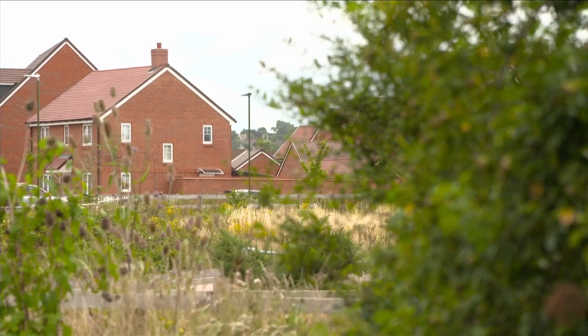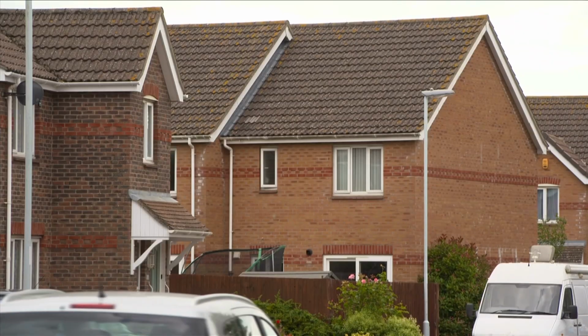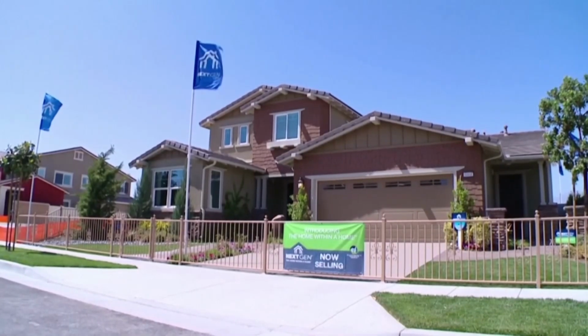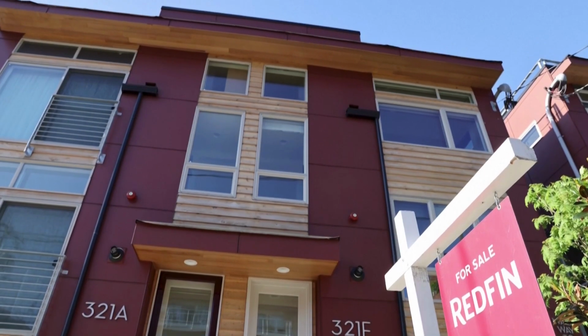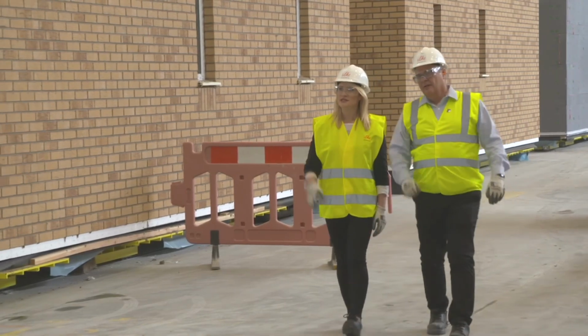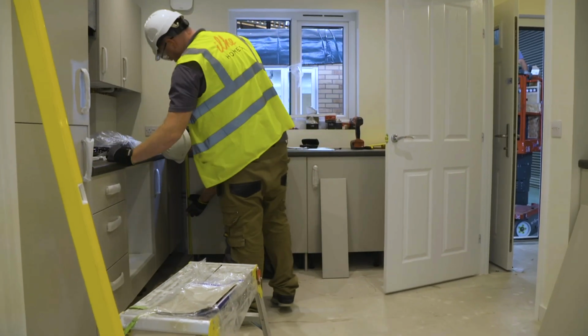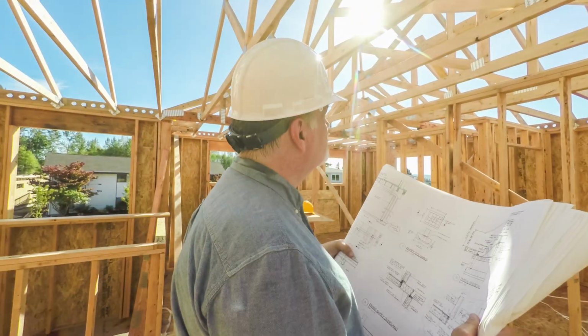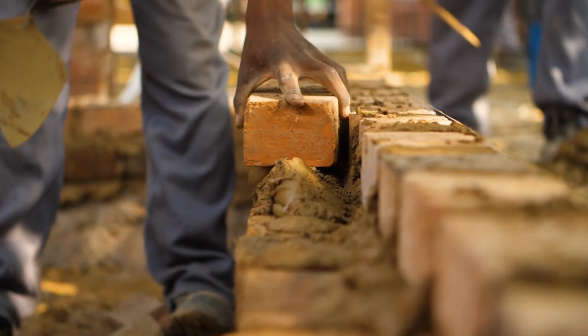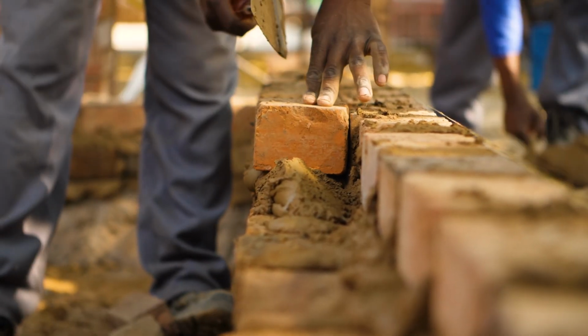The cost of building materials spiked during the pandemic, and as mortgage rates soar around the world, demand for new homes is tumbling, meaning builders may put saving cash ahead of the planet. If I'm changing the orientation of the building to maximize daylight and really leverage heat gain in the winter and keep it cool in the summer, I can shrink the size of the mechanical system. So I've saved you money.